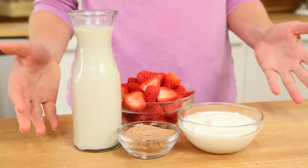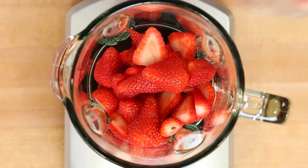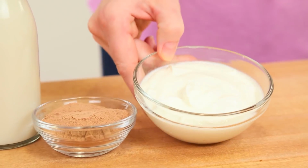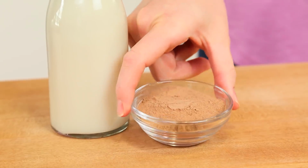It starts with a whole lot of beautiful strawberries. I'm using fresh strawberries here that I've just cut in half, but you could also use frozen. They're a bit more affordable, especially out of season. Both are great options. And honestly, if you use frozen strawberries, you're one step closer to actually eating ice cream for breakfast. And that is not a bad thing. To that, I'm going to add some vanilla flavored Greek yogurt. I'm also going to add some chocolate protein powder.